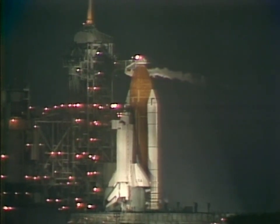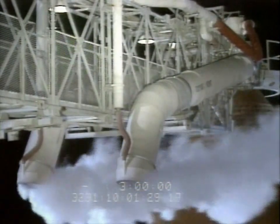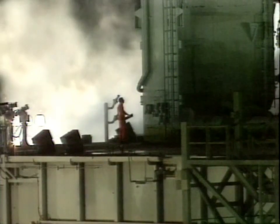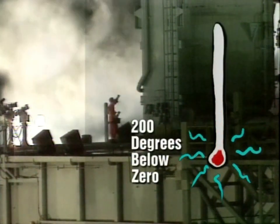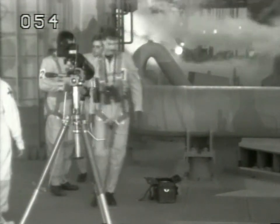On the night before the launch, the external fuel tank is filled with super cold liquid oxygen and liquid hydrogen. This fuel is over 200 degrees below zero and very dangerous. The debris inspection team observes the fueling to make sure there are no problems.